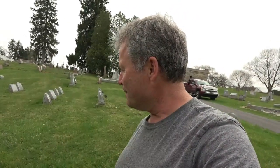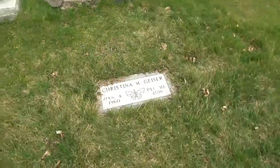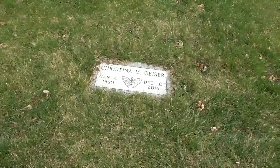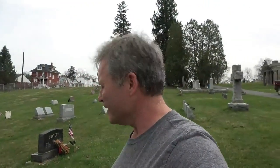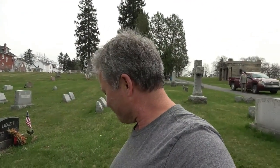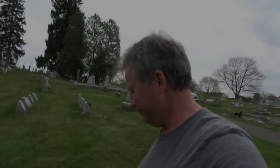So I'm up here. I want to see Chris, pay my respects, and I got a bunch of butterfly ornaments in memory of her that I want to put down here. And as you can see, there's a butterfly on her marker. So I just wanted to share that story with you. Yeah. So, all right, we'll get back to you in a minute.